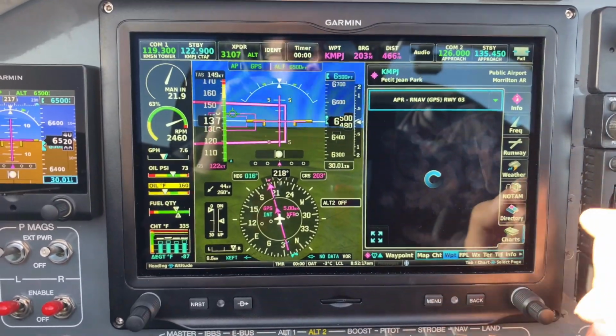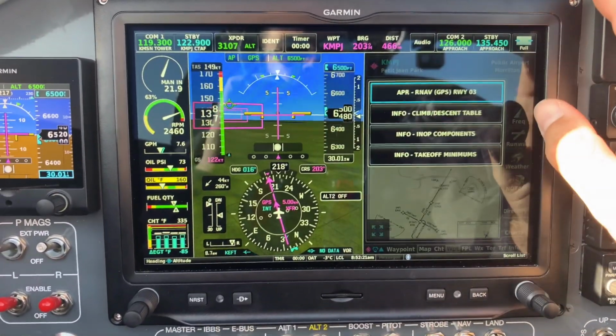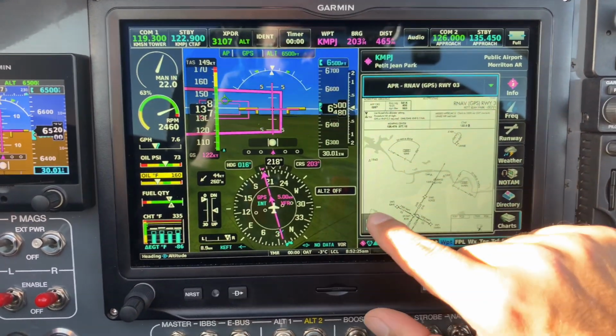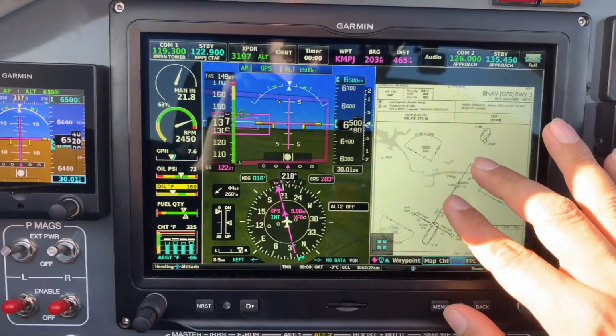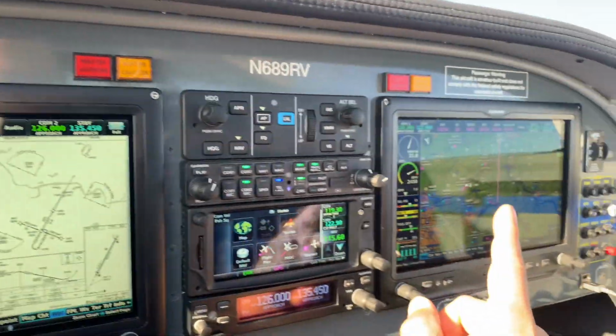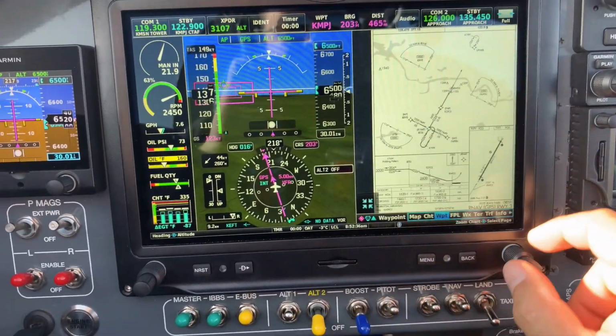And then I can look at charts. There's no airport diagram for this airport because it's not a terribly big airport. But I believe there's 3. Oh, there's one approach, RNAV runway 3, which I can put in here. I usually don't. I usually have the charts on the other side, and I have the regular map presentation on here.